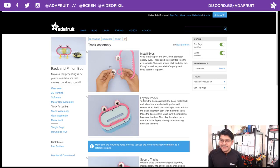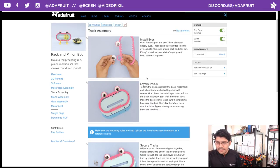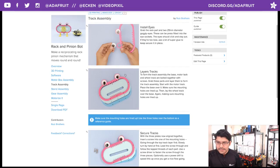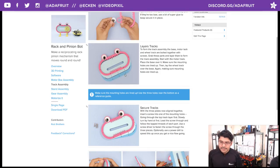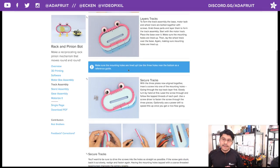These are 25 millimeter diameter googly eyes, or 1 inch in diameter. They're a little bit bigger than your regular googly eyes, so you can pick those up from Amazon. Layering the tracks, you really want to make sure that the mounting holes all line up properly, and that they are indeed tapped with the M3 tap. These holes are a little bit tighter than 3 millimeter to allow you to create those threads with a screw tap. So again, you definitely want to make sure that all the holes are lined up.